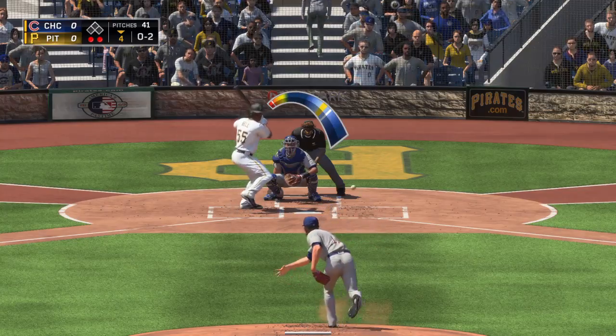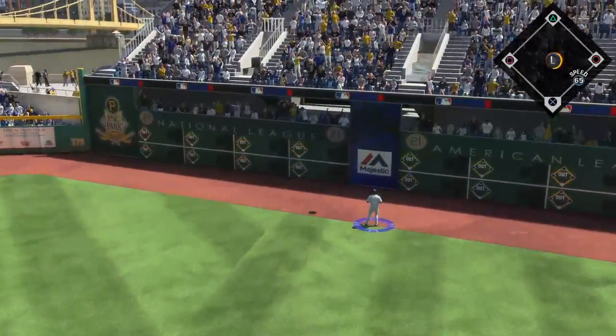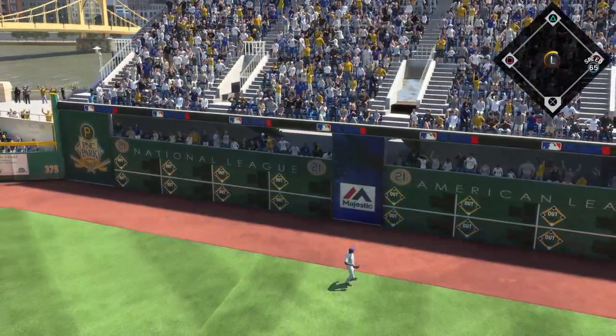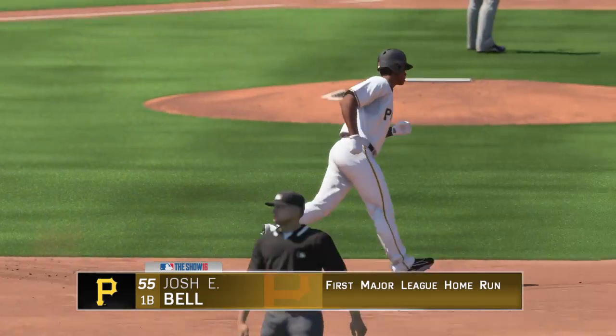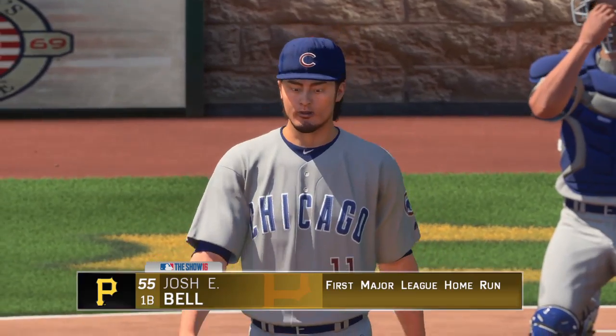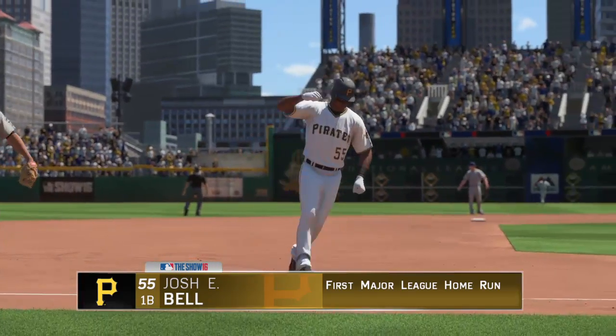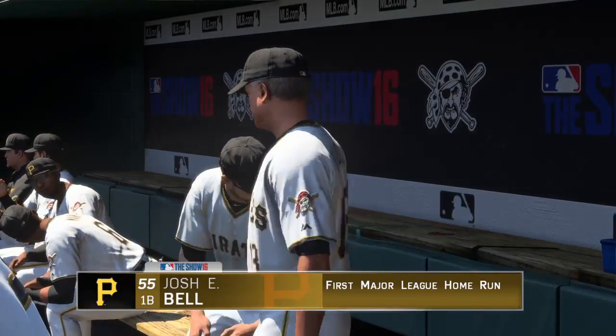Here's the 0-2. Swinging, a ball hit in the air to right field and deep. Back is the right fielder, but he will look up and watch this one sail out of here. And how about that? Josh Bell has got himself his first big league round tripper. We'll have to wait and see how many more of these he can mount in his career, but for now I'm sure he's happy to say he's got his first.